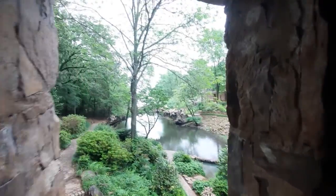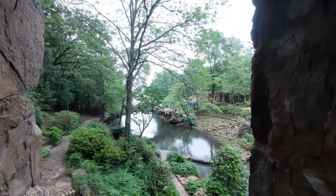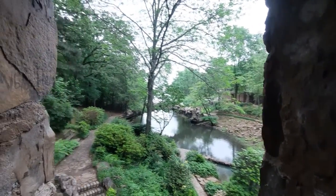Oh, looks like it's starting to sprinkle a little bit. But yeah, I'm visiting some family on my mother's side who I have not been able to meet in person. We kept in contact online, but never actually got to meet in person. So that was part of the reason why I was like, well, I haven't been to Arkansas before, so let's check it out.